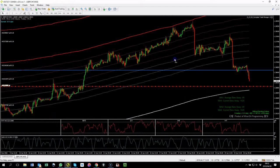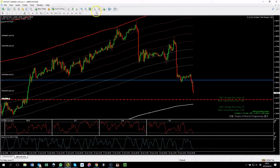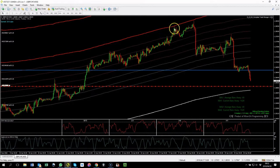The first thing that we want to look at here is this deep penetration into the Keltners, which is definitely a warning sign to everybody. Trying to buy this level here and trying to buy this level here is a recipe for disaster. This is right up deep in the Keltner channels, and it's just going to result in pain.